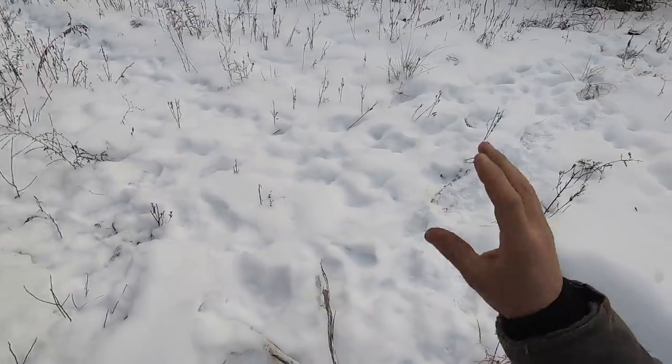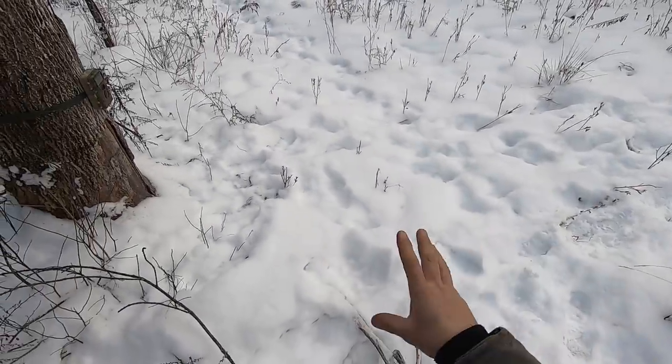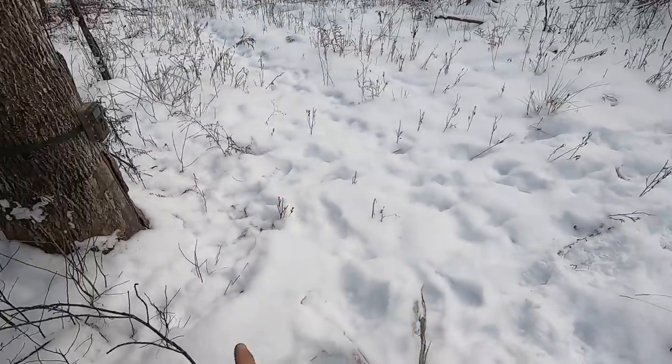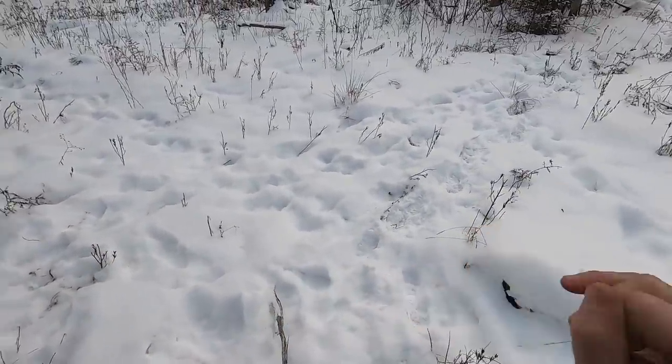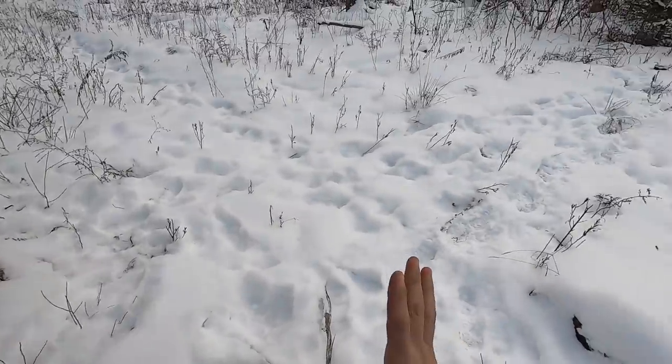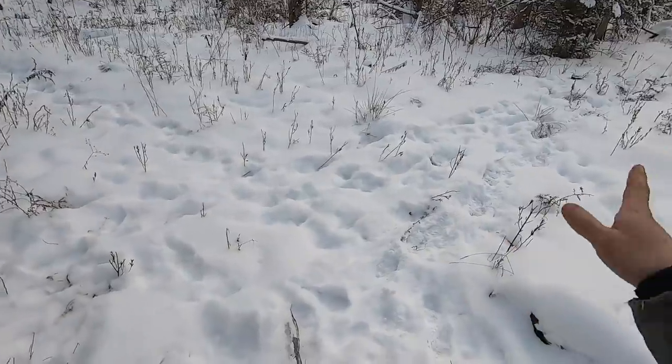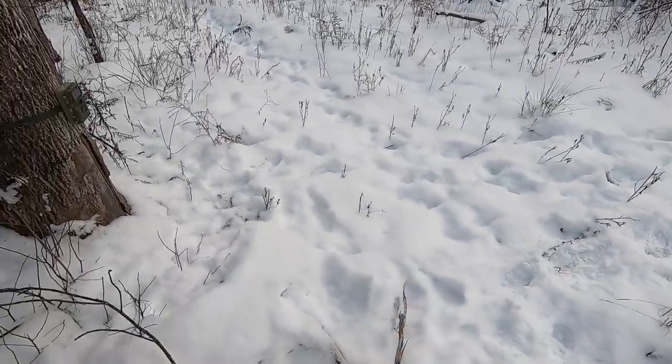Well, that little bit of snow, you really can't make out that track that great. I can tell it's an animal that has paws and claws. But that's it. So hopefully it comes back tonight and we'll be back in the morning. We'll check the sardines and we'll check the camera. This way we know whether or not the camera's working. If the sardines have eaten and no photos, we know we got an issue.